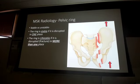What is a stable versus unstable pelvic fracture? If it's got one fracture, it's stable. If it has two fractures, anywhere within the pelvic ring, it is unstable. This is all connected. I can fracture in one area and still have it hold together, right?